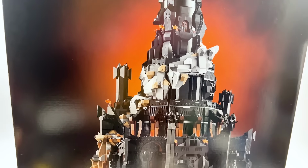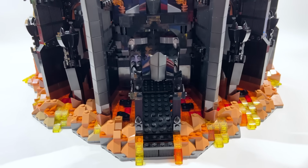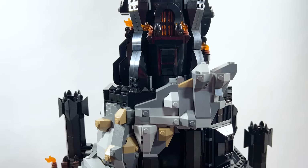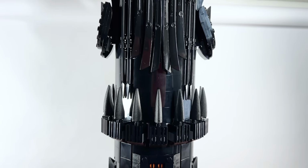I love this set. It is, again, like I've said all throughout this, crazy that we're getting this here in 2024. I've been waiting for this tower for so long. I've always liked it more than Orthanc. That's why I never got Orthanc back then. If it was the other way around, I probably wouldn't have passed up on this set.